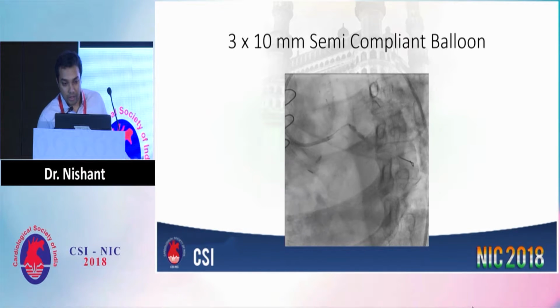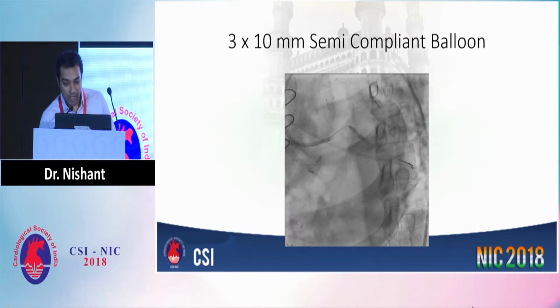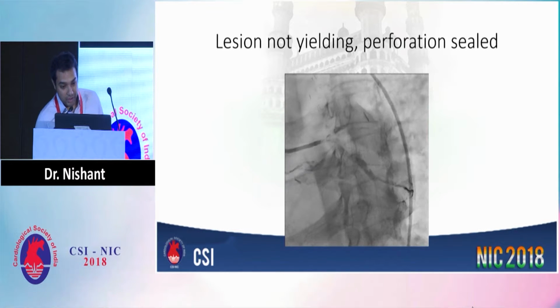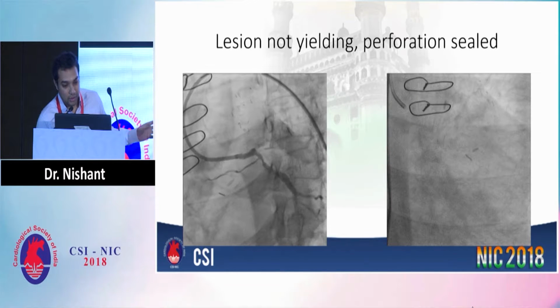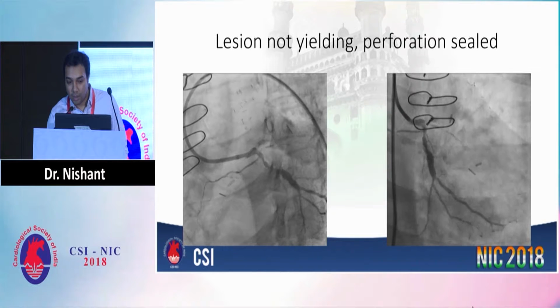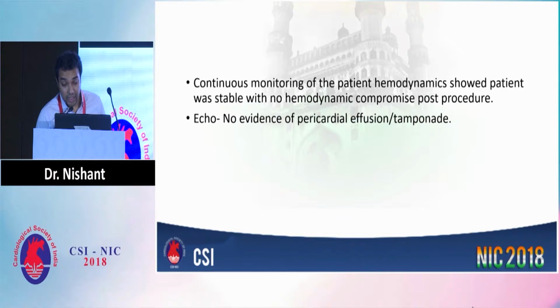So then we took a 3 x 10 mm semi-compliant balloon, and we gave a prolonged inflation at the site of the perforation. Here we could see that the perforation was sealed off, but the lesion had not yielded. In subsequent shoots, we could notice that the perforation had sealed off completely, but the lesion was still the same. Continuous monitoring showed that the hemodynamics of the patient was stable. There was no hemodynamic compromise post-procedure. There was no evidence of any pericardial effusion or tamponade on echo.